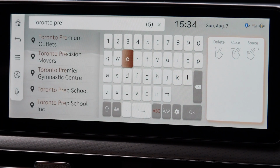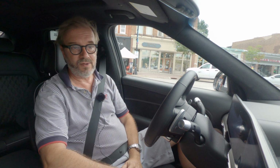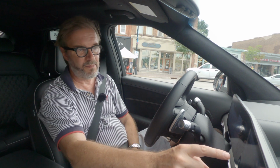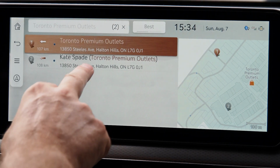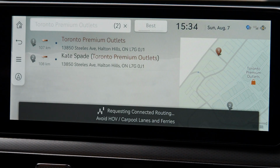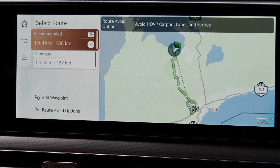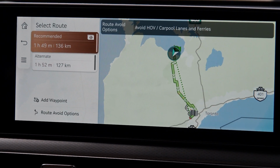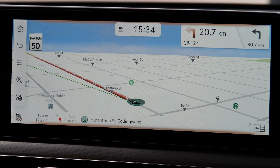So we couldn't find a way. Maybe there is a way. However, it's not very intuitive, and we couldn't find a way to set the navigation for the DC fast charger in Milton. So we're just going to press on Toronto Premium Outlets. And there we go. 107 kilometers in a straight line, set as destination. Actually, straight line 136 total. So road guidance will start now. Continue on current road for about 21 kilometers.